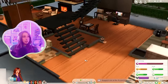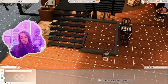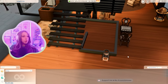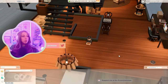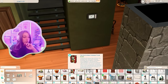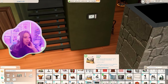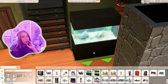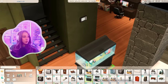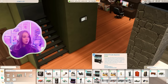Okay, let's see. Let's put the aquarium right here where the dog bowl is, since we don't need the dog bowl anymore. Unless we do get another pet, which we probably should, huh? Well, we have the horse. I guess that counts. Okay, fish tanks are under recreation. I do want to try out the costume trunk soon. Oh, wow. That's something I've noticed. CC creators don't really make aquariums. I don't have any CC aquariums. Or do I? I don't. That is insane.